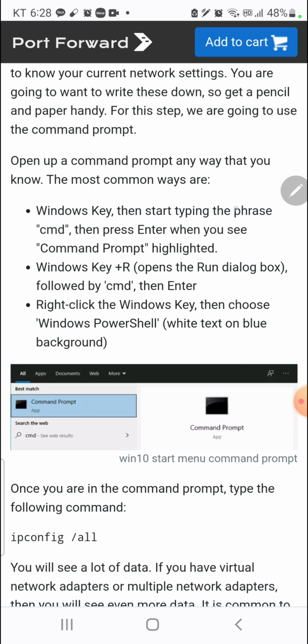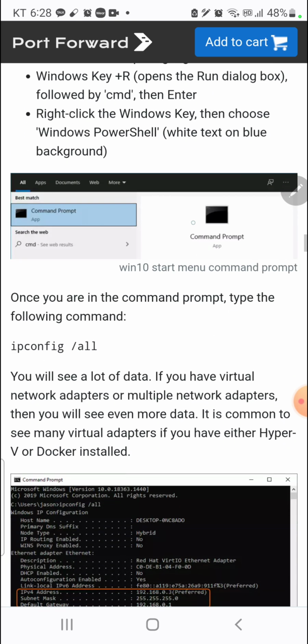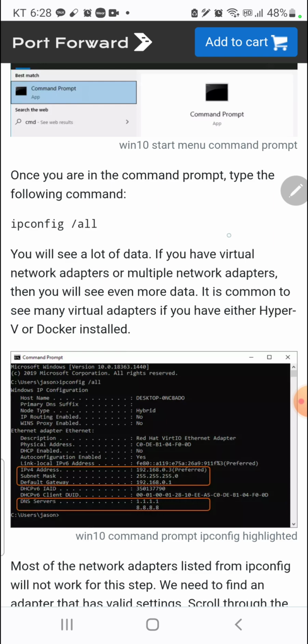Right-click the Windows key, then choose Windows PowerShell, white text on blue background. Once you are in the command prompt, type the following command, ipconfig /all. You'll see a lot of data. If you have virtual network adapters or multiple network adapters, then you will see even more data. It is common to see many virtual adapters if you have either Hyper-V or Docker installed.